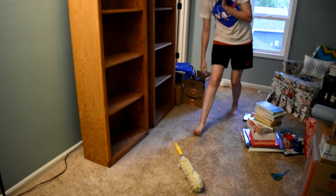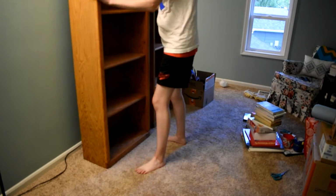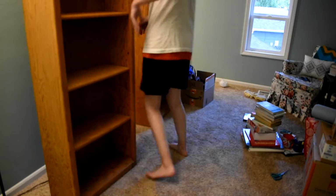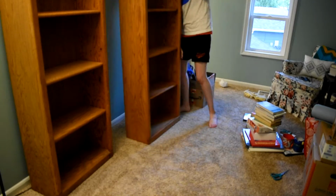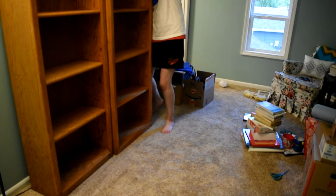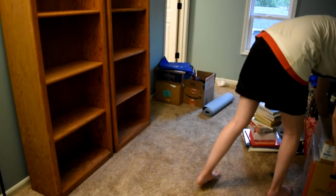At this point I realized that I actually wanted the bookshelves further to the left, and so I was working on moving them. It was actually way harder to do, more so because of the carpet than the bookshelves being heavy. But yeah, I moved them over a bit. Then I realized that I wanted them as close to the wall as I could get, so I turned off the light, I unplugged it, and what I ended up doing is getting a power strip and just plugging it into there at a different outlet. So I'm just gonna skip ahead and we'll have light in the room.